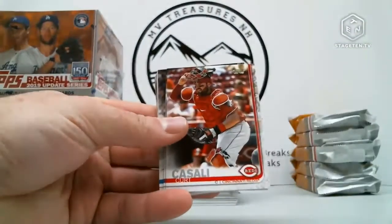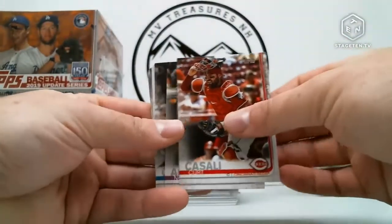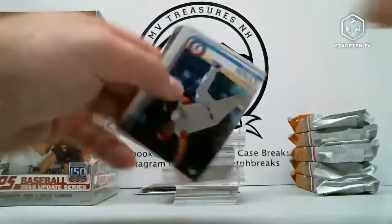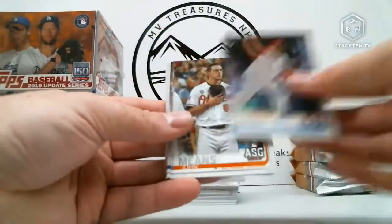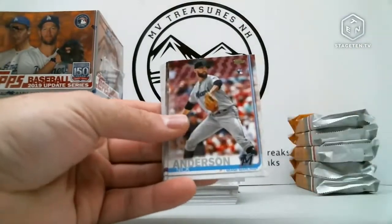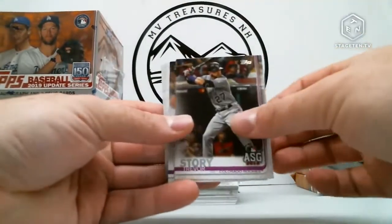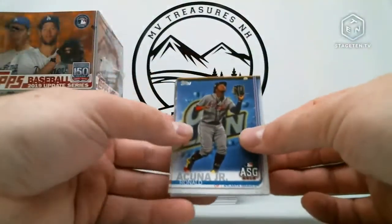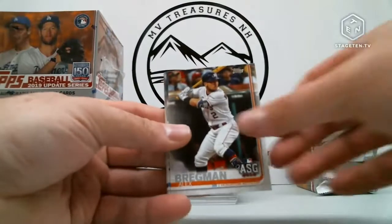That's heavy. Yeah, isn't it? I don't know why people weigh packs. Seriously. Basically has a John Means rookie for the Orioles. Ronald Acuna for the Braves.